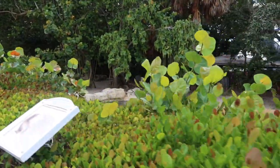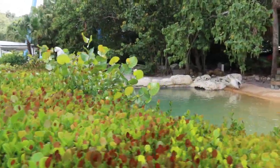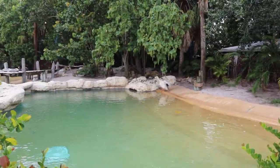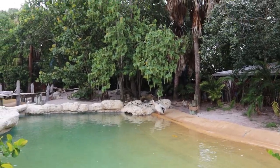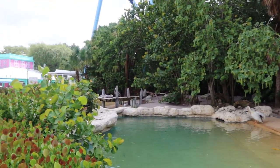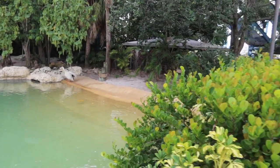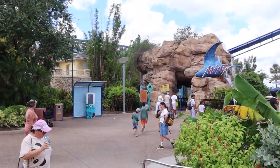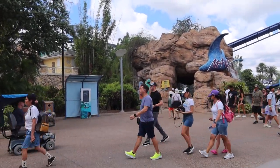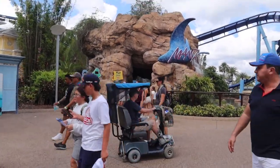I'm not a big fan of flying type roller coasters, so I'm probably not going to be riding Manta. But in a future video where we explore the rides, I'll have someone, probably a family member, ride it with a GoPro and just experience it firsthand. Okay, anyway, this is the entrance to Manta, currently showing a 45-minute wait. There's a 54-inch height requirement.